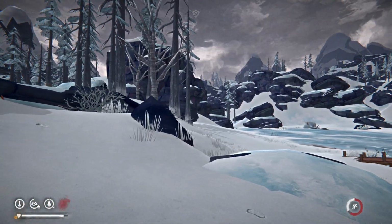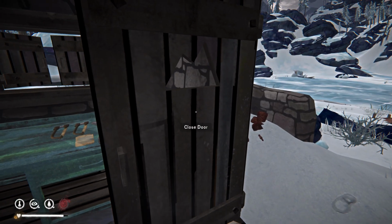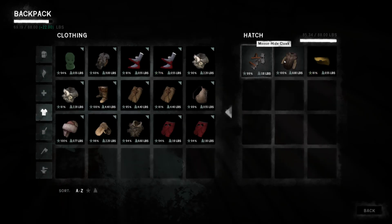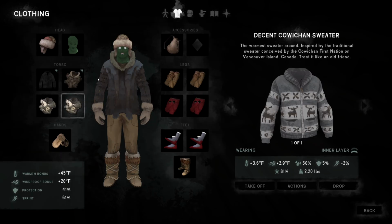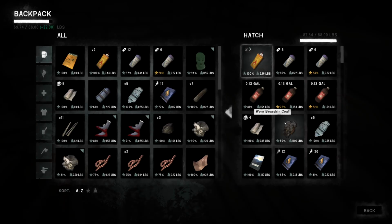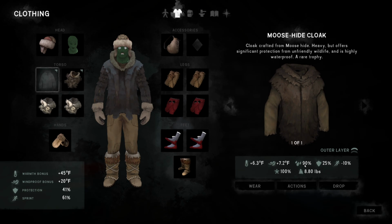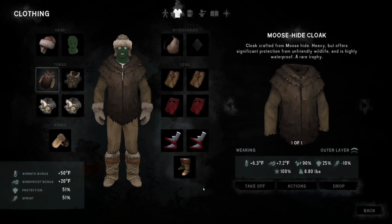And I'm gonna find my moose hide cloak. I'm gonna put that on for now, especially going hunting, because it works a lot better, in my opinion, for hunting than, say, the bearskin coat does. The bearskin coat works better in other ways because it does give better physical protection, which is really nice if you get into a wolf struggle.